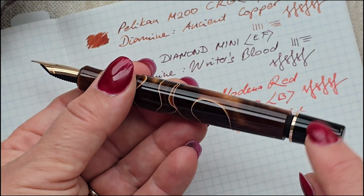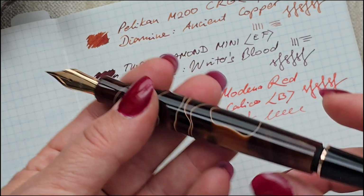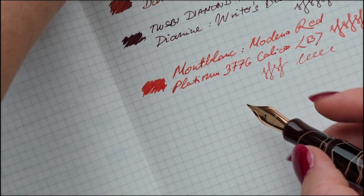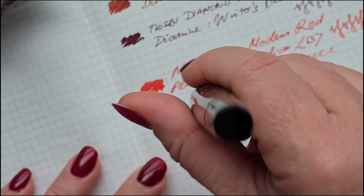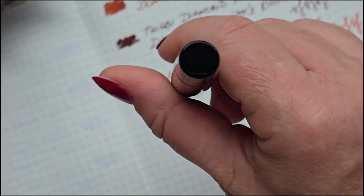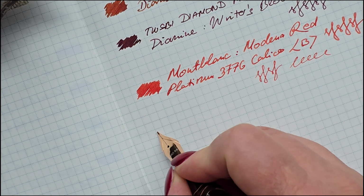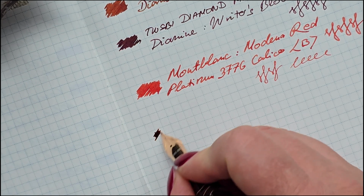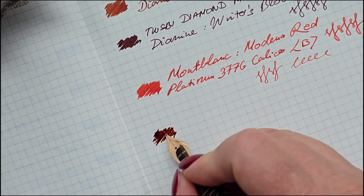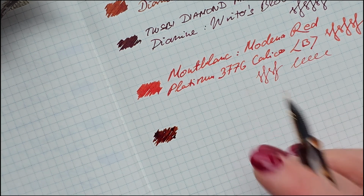That's why I have it open, because if I don't have it open, then the ink won't flow. So before this, it was closed. Let's see if it will write right away. You have to wait a little bit, after you open it, you have to hold it like this so the ink comes down. Let's see. Yeah, now it will. Ink I have in here is the J. Herbin ink. Really gorgeous brown color.